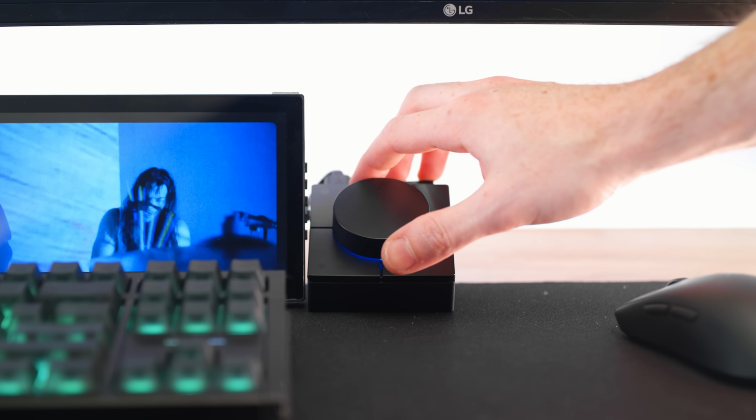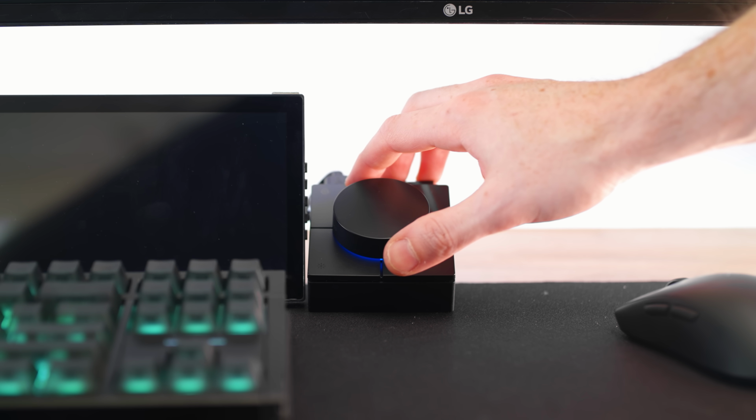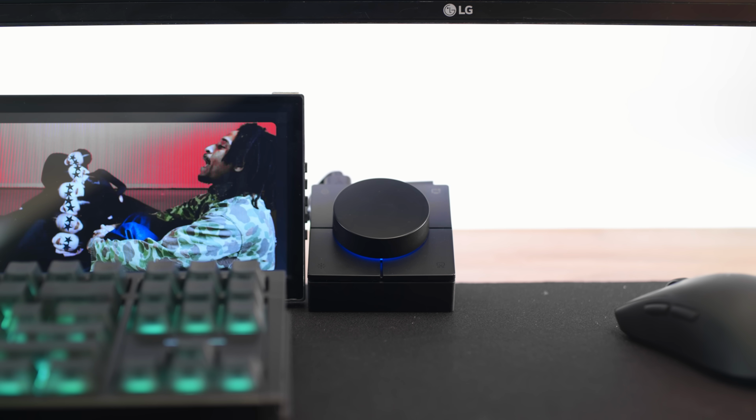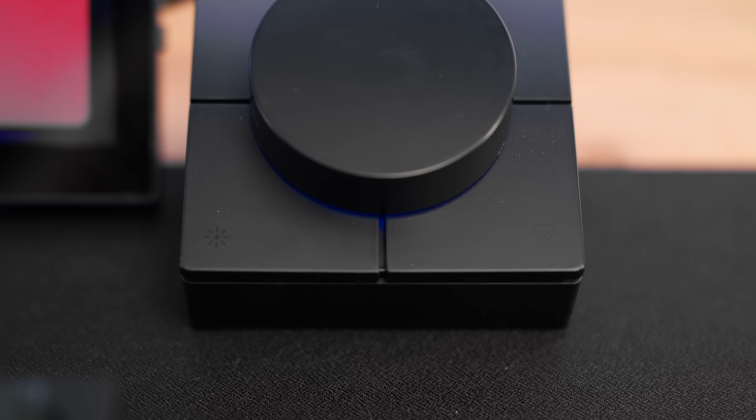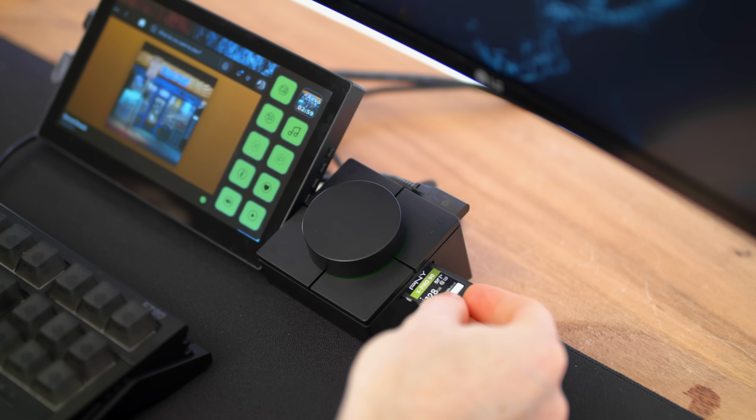Now, as of recording this, there is no software or way to adjust what those 4 face buttons do. I'm sure someone savvy out there can create a script or something to change them up, but that's why those display buttons are mainly made for laptops in mind.